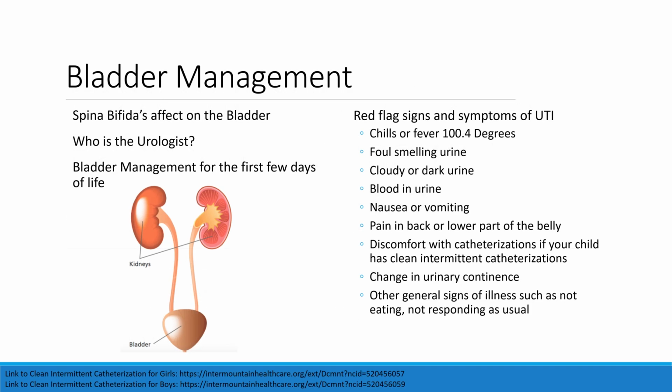Spina bifida affects a child's urinary system and the ability to control the bladder. A poorly working bladder can result in permanent damage to the kidneys. Your baby's bladder management will include careful checking of the bladder and kidneys throughout their development. The urologist is the physician who specializes in problems related to the urinary tract. Helping your baby get appropriate testing for their bladder and kidney function will be a priority for the first few days after your child's born.